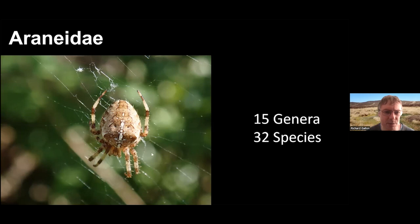So if it's sat in an orb, chances are you've already limited it to just a few families. So it's always worth appreciating what the spider's web is as well, because that can hone down what sort of family you're looking at, rather than just potting it and then worrying about that back home when you've suddenly taken the spider out of context of its habitat.